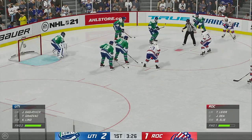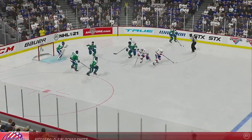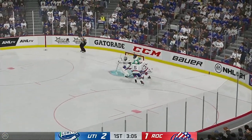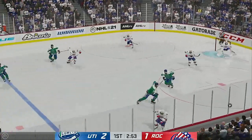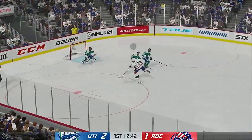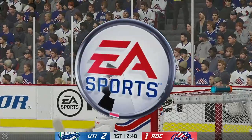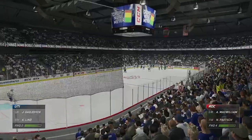The centermen glide into position. The Comets win it in the defensive zone. Utica's got a hold of the puck. Here's a shot. Gets in front of it. Rochester's got the puck along the boards. Takes the feed. Cuts to the front. And he comes up with it. Tokarski's hands are quick. He uses his stick to make this save on the scoring chance.